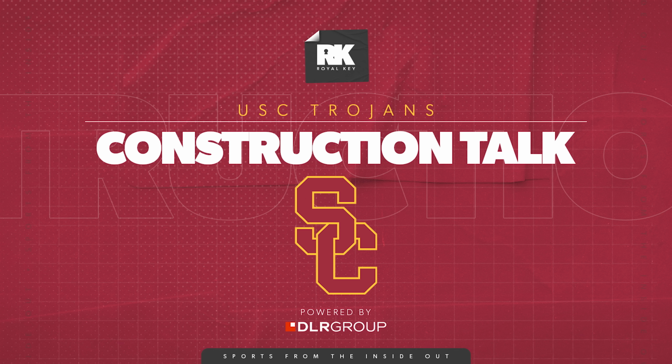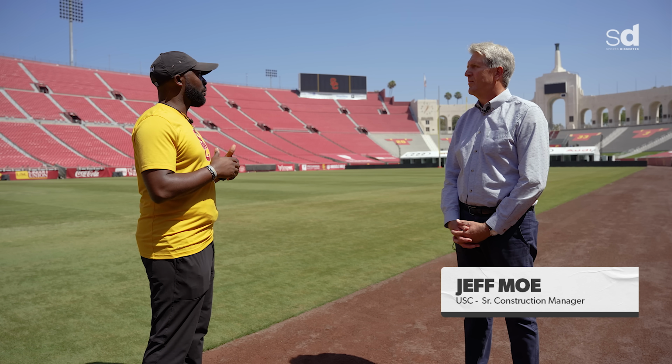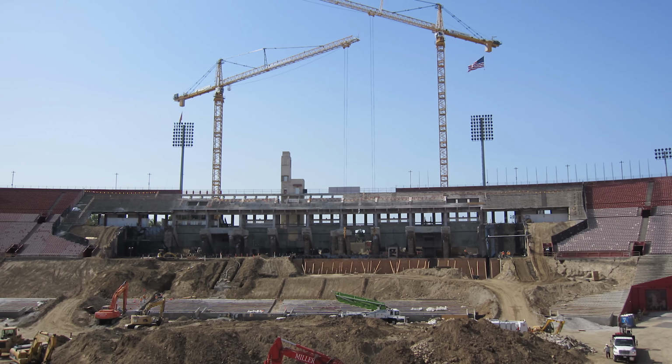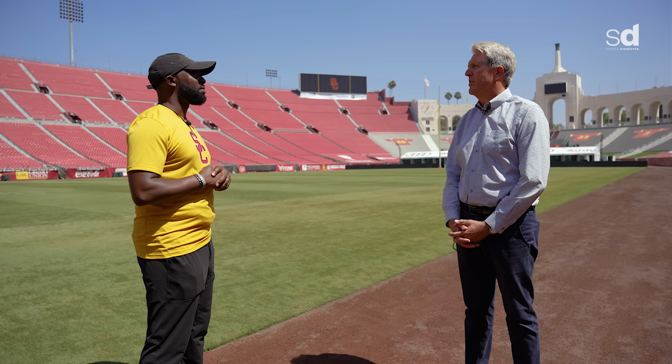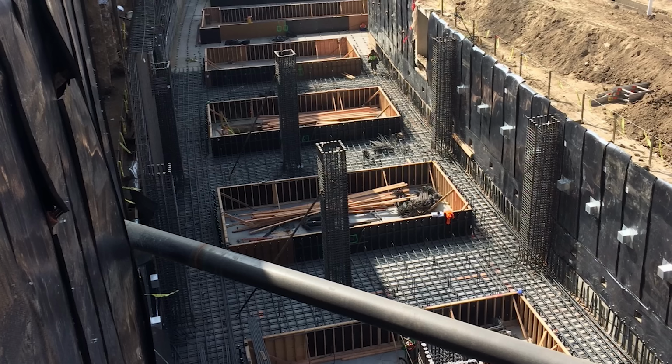Okay, Jeff, being the senior construction manager of this project, a 100-year-old project, describe the elements of working with this project compared to working with a fairly new project. The distinction between a ground-up construction and renovation of an existing facility is night and day. One, the building is usually occupied, so now you have to figure out how you're going to do this work while it's occupied and being used. The other is you have existing conditions.